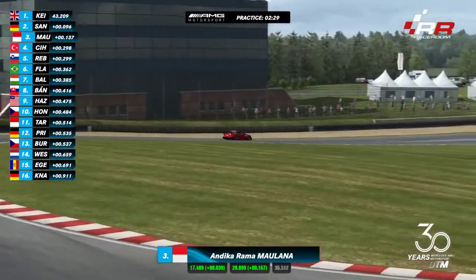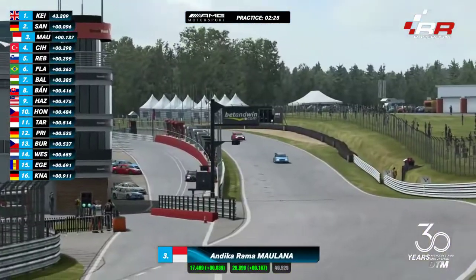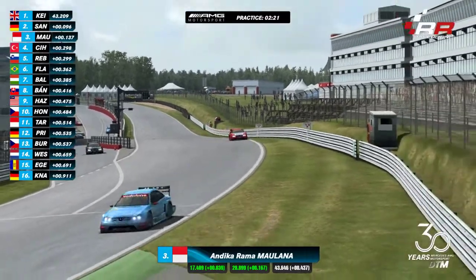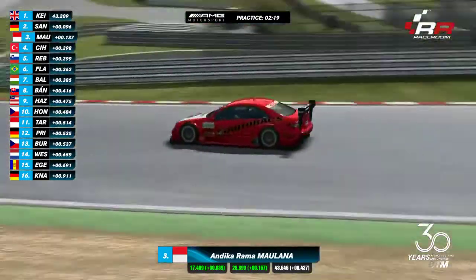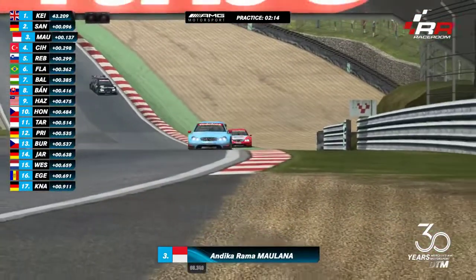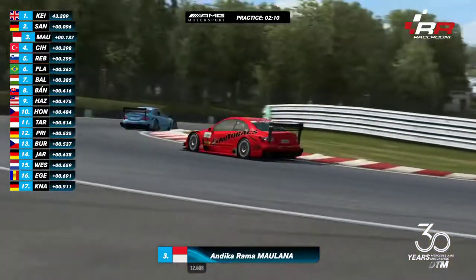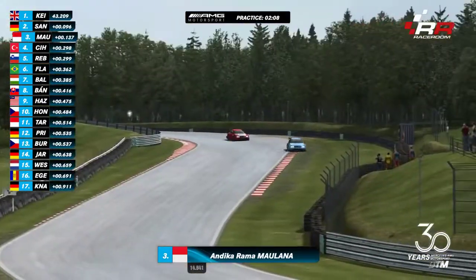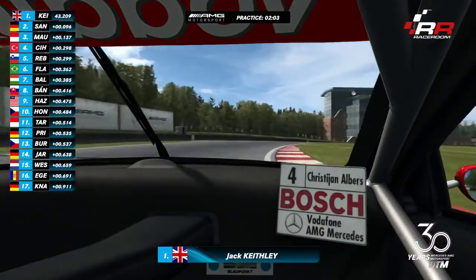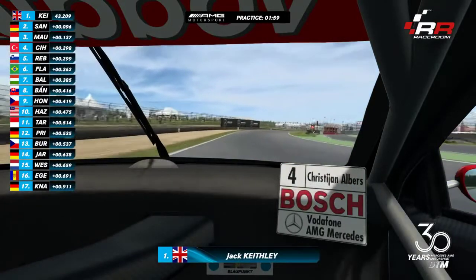But it's a shame that he finds himself in a similar position to what Tim Heineman and Jack Keithley found themselves in last year. In fact, if I recall correctly, Tim Heineman did end up picking up a race ban, if I remember correctly. Yeah, he did. And so to see Maulana in that position, I don't know, he just seems like a very different character to Heineman, but it still shows that once you get in the car, it's game time, and sometimes you can go a little bit over the edge.